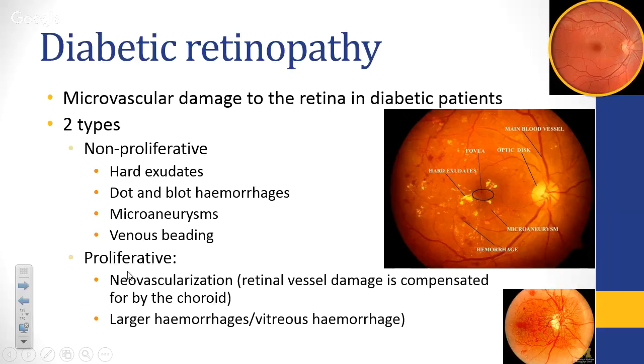And then there's also proliferative, which is when you have neovascularization, because retinal vessels get damaged and it's compensated for by the choroid, which comes up and tries to resupply whatever's damaged. And you get these hemorrhages as a result. So this is non-proliferative, and this is proliferative.